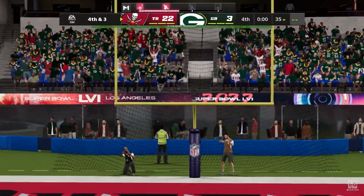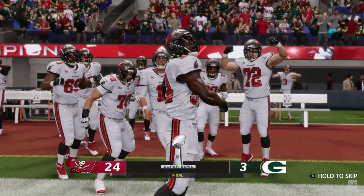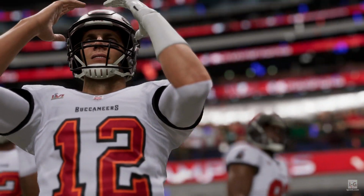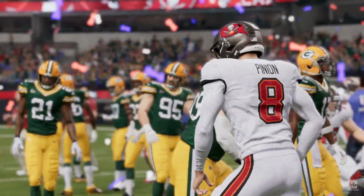And the 12-year veteran knocks it right through. And that will stretch the lead up to 3 touchdowns now. It's a 21-point game. The Tampa Bay Buccaneers have won the Super Bowl, and they will hoist the Lombardi Trophy to cap an amazing season.